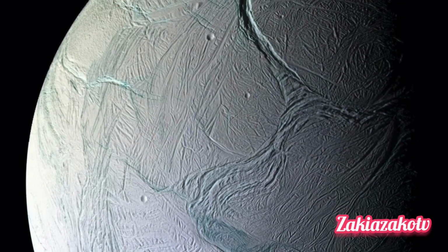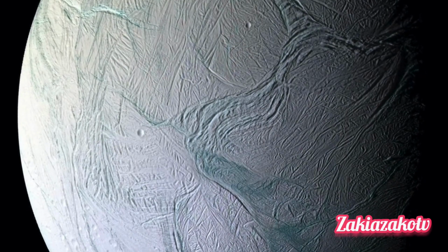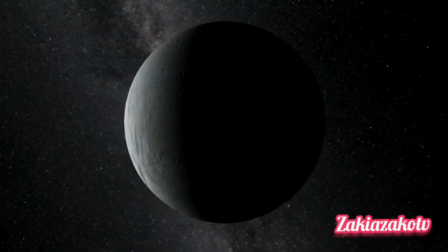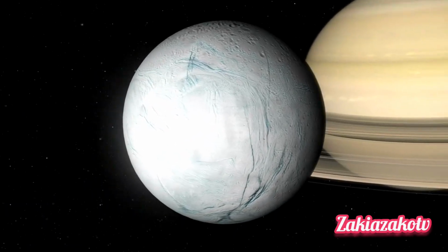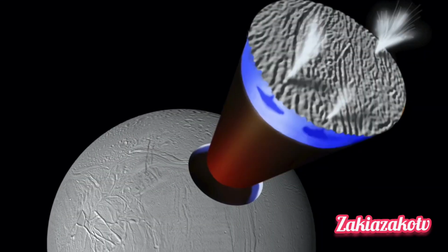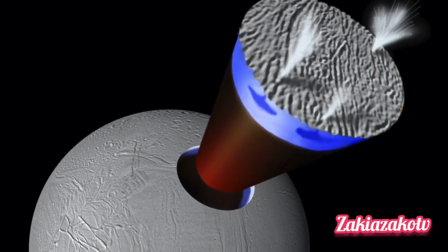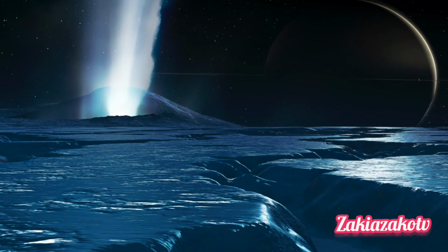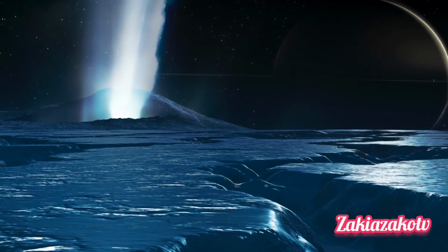And while scientists are still trying to work out exactly what the stripes are, we do know that there are 4 of them. They're around 80 miles long and more than 1 mile wide on average. They're a third of a mile deep, and they're active. We know that Enceladus as a whole is a geologically active world, unlike many of the solar system's other moons. But this region is more so than most.